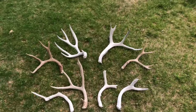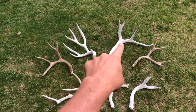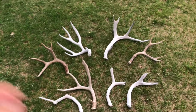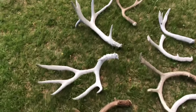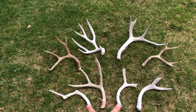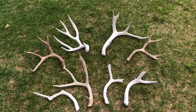Well, here's today's haul. Picked up 3 brownies. That's a stud 5-point, and that's a stud left side. Look how long that G1 is. G2 is chewed off. The G3 is good. G4 is missing as well. But that eye guard, it's about a 3 to 4 inch eye guard on that thing. It's crazy because they're both older. That was a side-by-side set. Those 2 old chalkers, and then I picked those 3 browns. So still obviously some missing antlers in there.